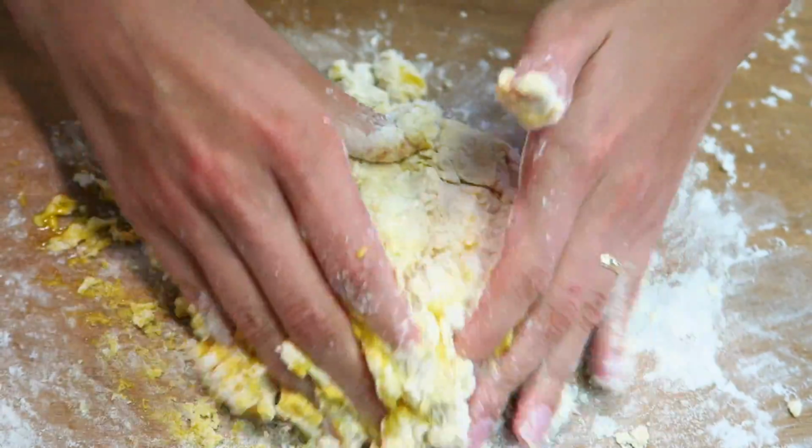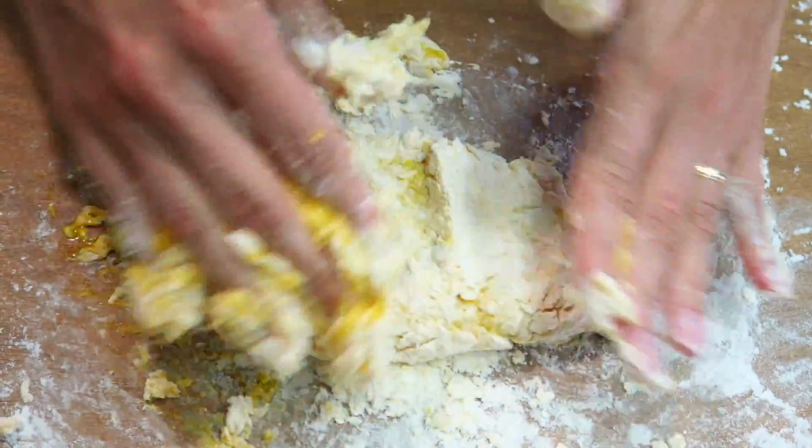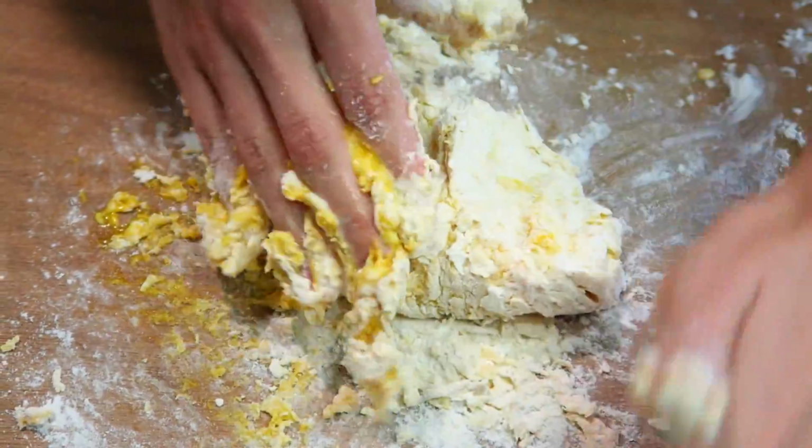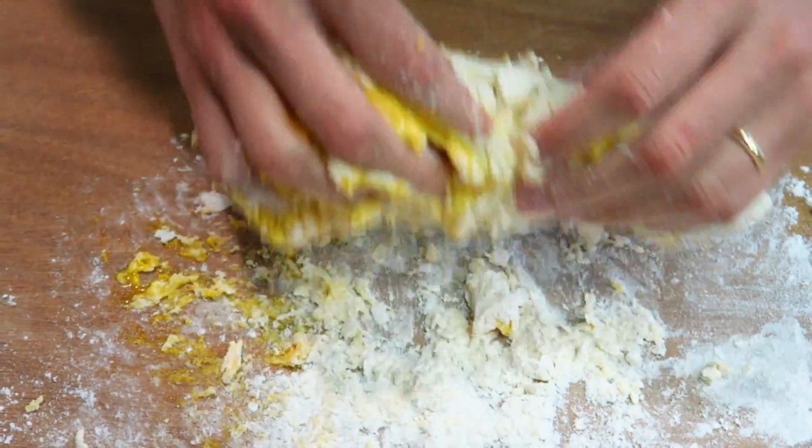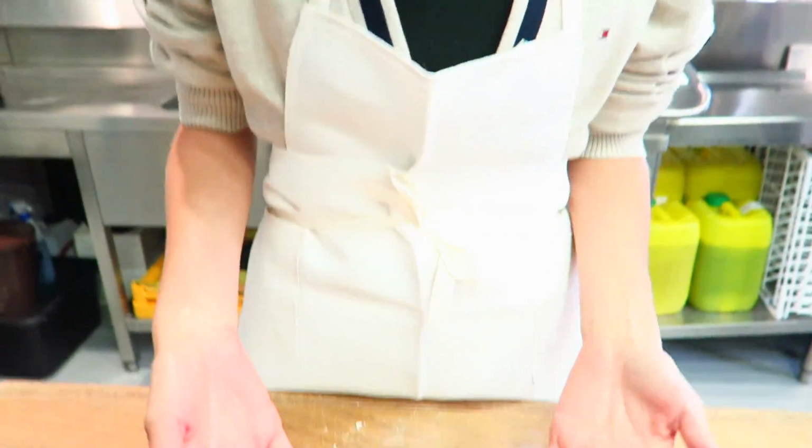So apparently I need to work a little faster because my mixture is starting to dry and I'm not finished. And I don't know if I'm doing a good job. Oh my gosh. So I've got my pasta and now it's time to, I guess, make it into different shapes. I don't even know what kind of pasta we're having for lunch today, so we'll see. Here it is.